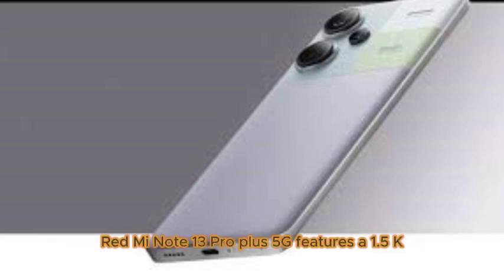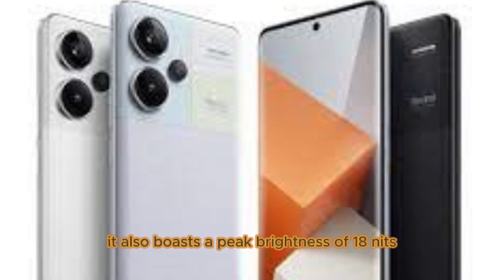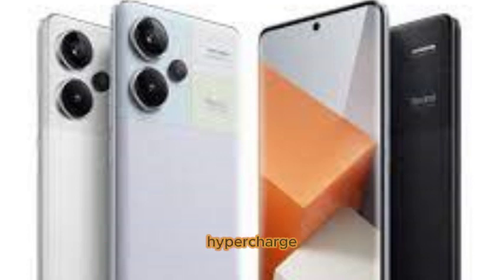Redmi Note 13 Pro Plus 5G features a 1.5K Crystal Res AMOLED display, providing superior clarity compared to typical FHD+. It also boasts a peak brightness of 1800 nits for a cinematic viewing experience and a 120Hz adaptive sync refresh rate for smooth and seamless scrolling. When the 5000 mAh Type battery is running low, charge to 100% in just 19 minutes with 120W hypercharge.